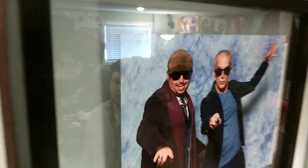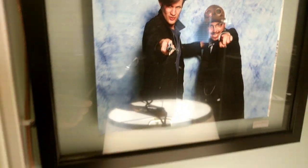These are my two favorite Doctor Who photos, my only two Doctor Who photos, Peter Capaldi and Matt Smith. And then, of course, these are Ruby Tower, which will be going into the Brickcase glass cabinets.